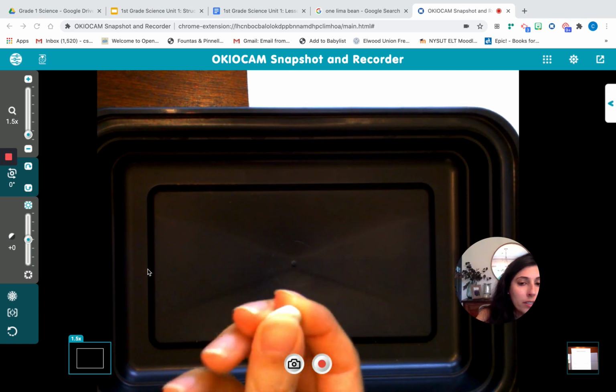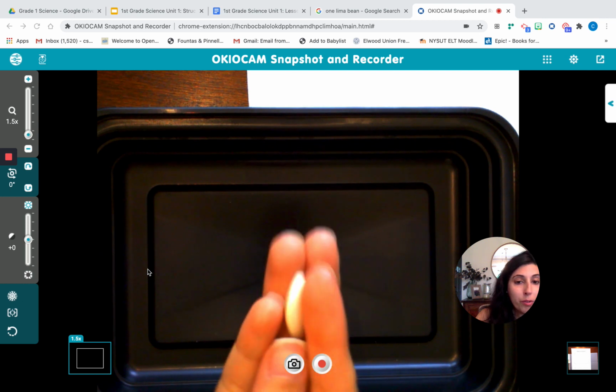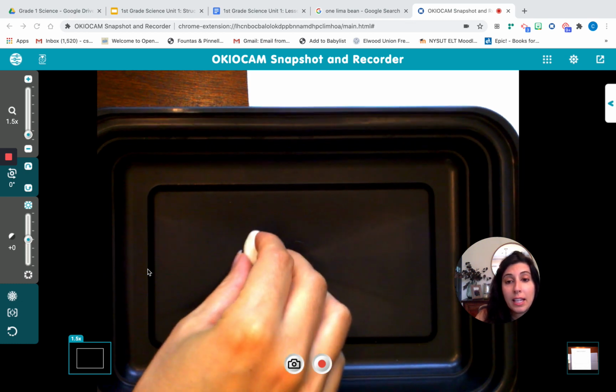Let's observe it. So as I touch it, it feels really hard and really smooth. Let's look up close. I'm actually going to pull up a picture of a lima bean seed for you to get a really good look at the details of it.